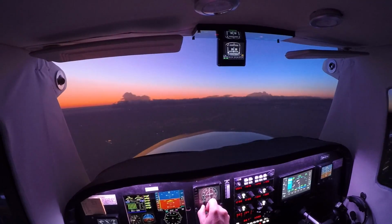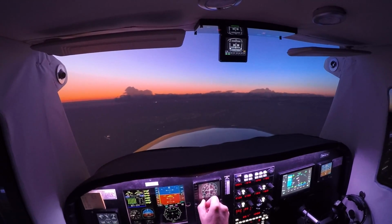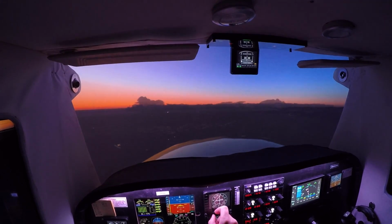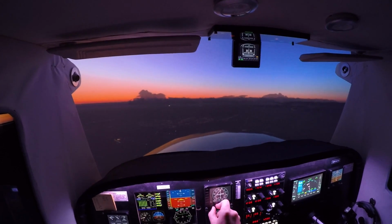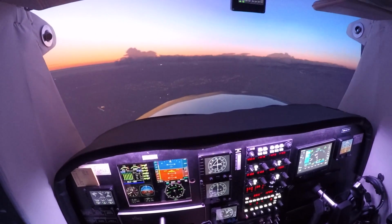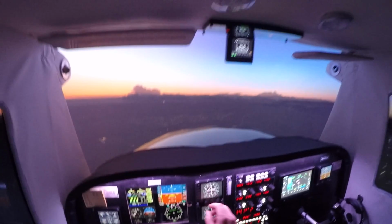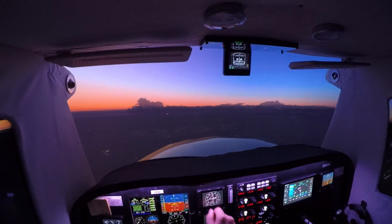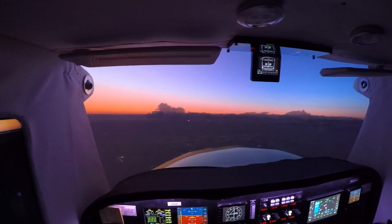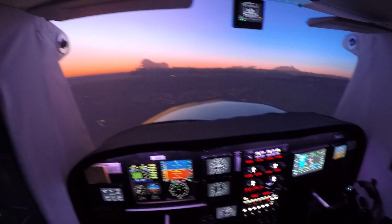Let's tune in our VOR here just in case we might need it. This isn't moving as fast as I would like. I have to figure that out. Dim our cabin lights here a little bit for nighttime flying. Better night vision. There we go. That's good.